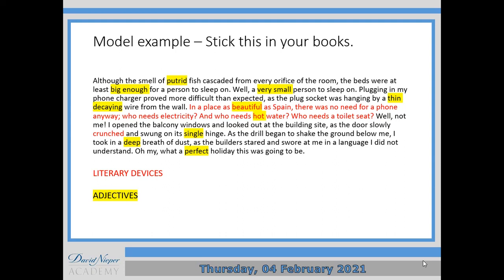So big enough is the adjective. The person is very small. The wire is thin and decaying. Spain is beautiful. Water is hot. Okay. The hinge is single. The breath of dust is deep. And the holiday is perfect, although not perfect, because that's obviously sarcasm.